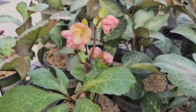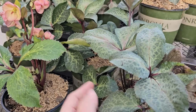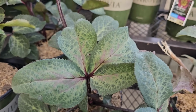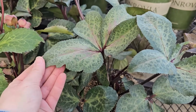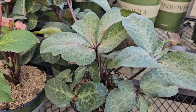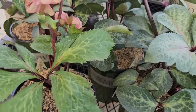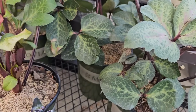They are deer resistant, and another excellent thing about them is that these large leathery leaves here are evergreen, so they will stay like this all year round. You do have to clean them up in late winter, but you'll get a whole flush of new leaves, and the deer leave these alone, so they are also deer resistant in my garden, which is excellent. So that's what these look like here. And let's see how much they are.